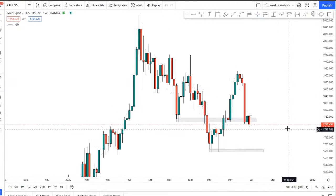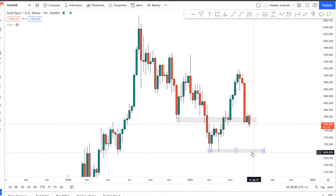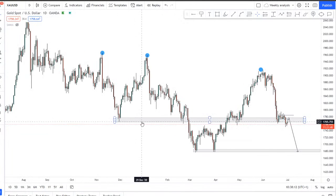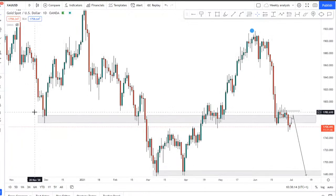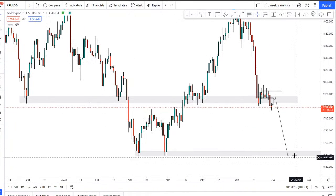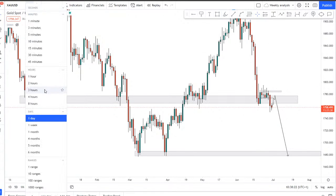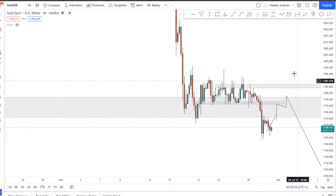But from a technical standpoint, we could see another push back to 1680. But I think for that to happen, we need to hold under that support there. Hold on that support, then yeah, we could be seeing a big run to the downside for gold. But right now we've closed below it slightly, but I'm not going to take that as price holding below, because we could easily push back above.